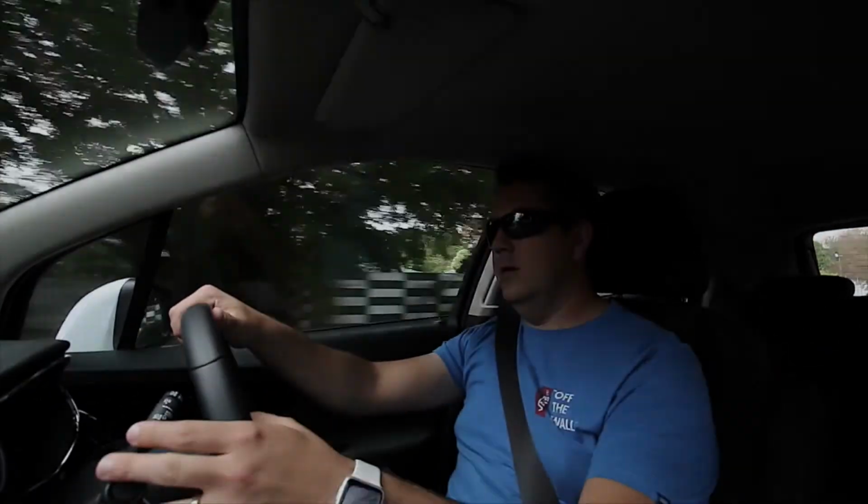Steering is relatively direct as well, which is unusual for a car of this class. Normally they're drive by wire and a bit mushy, but this is good. This is a very, very sensible little car. Right, so let's try an overtaking maneuver. 4th gear, 2nd gear. See how effortless that is?